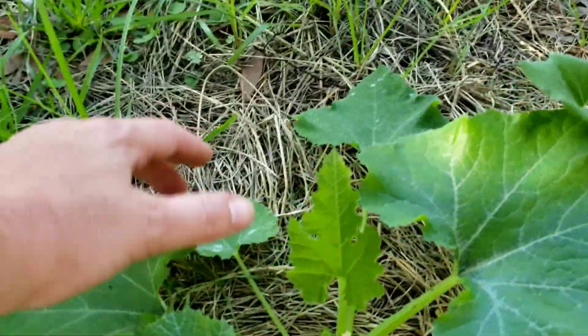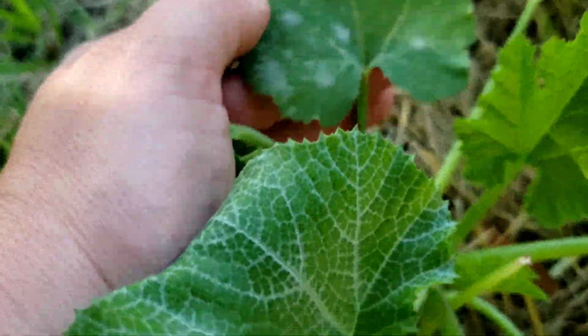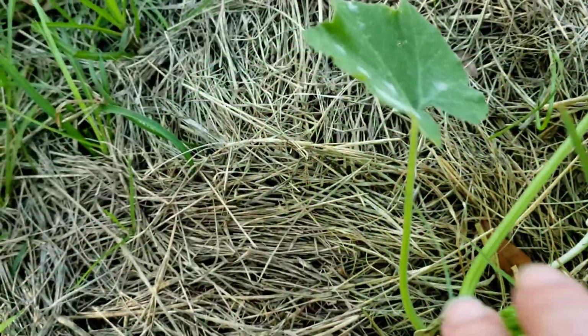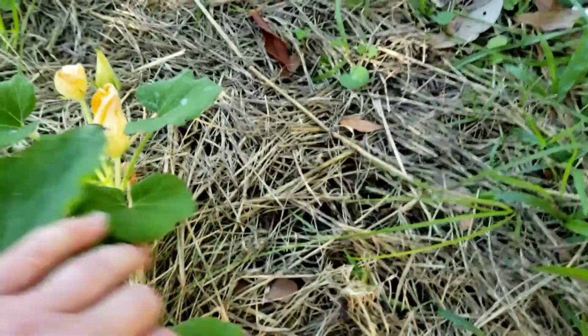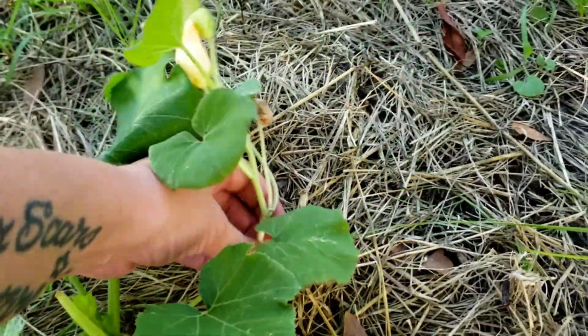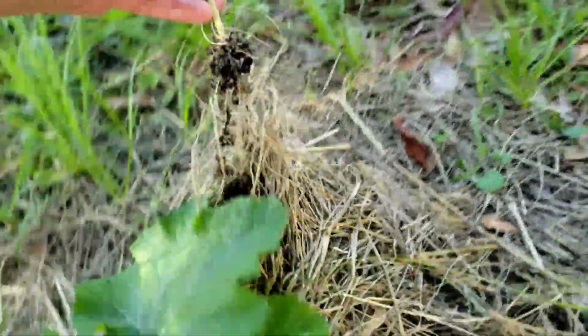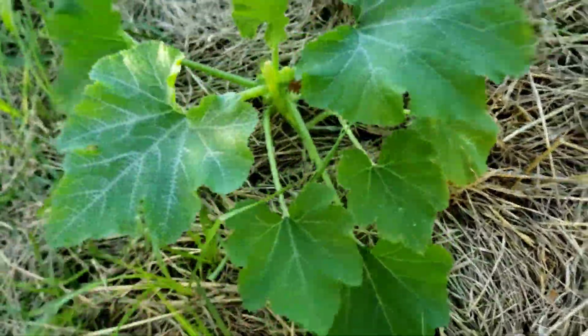This squash, well darn. Looks like I'm getting some powdery mildew. That sucks, man. Just take off the affected leaves and we'll see. Actually, I'm just gonna pull this whole one out because it's a lot smaller than the other plant anyway. Hopefully I caught it in time.